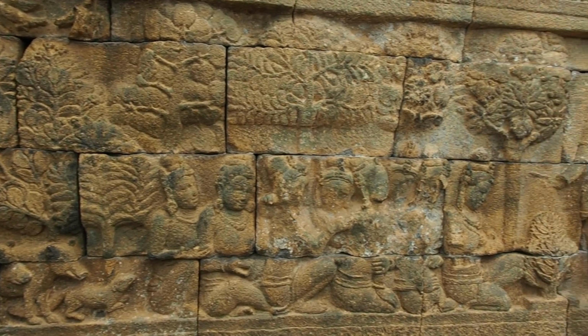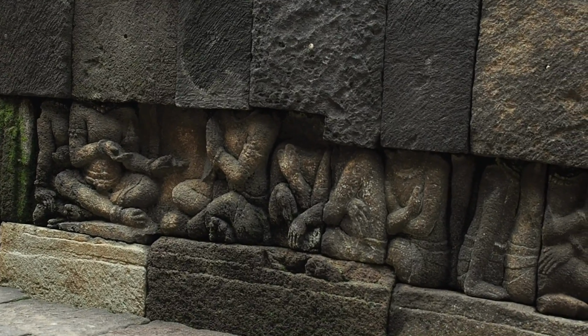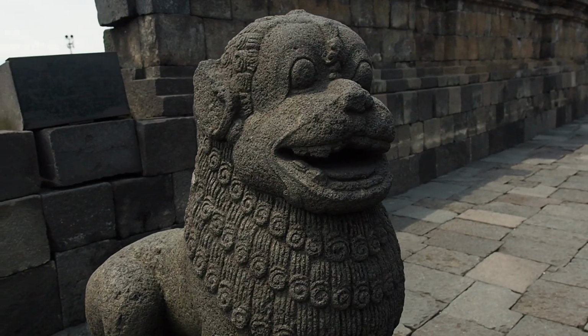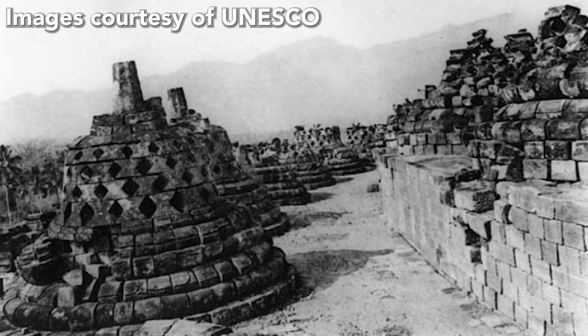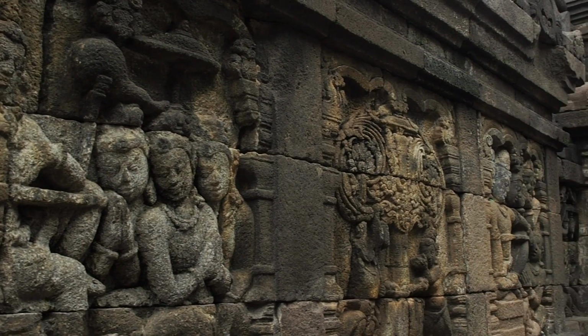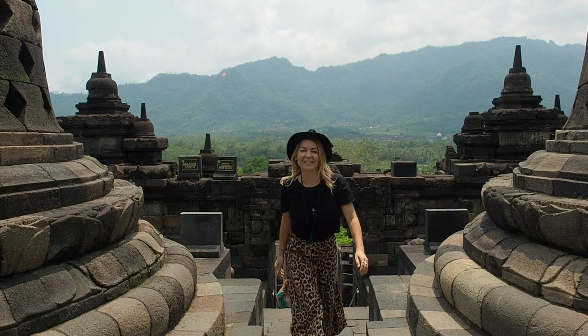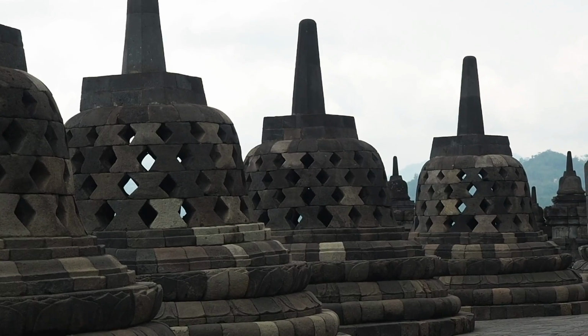The 123-metre square temple was built in the 8th and 9th centuries AD during the Shailendra dynasty. The temple was left abandoned for centuries before being rediscovered in 1814 during the British occupation of Java. It had a major reconstruction in the 1970s. So this is the biggest Buddhist temple complex in the world, and by the time you get up to this top level you really can feel it, especially in this heat.